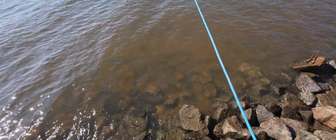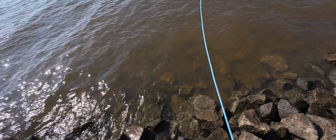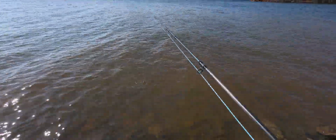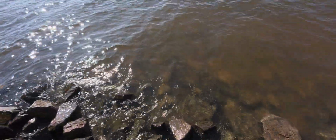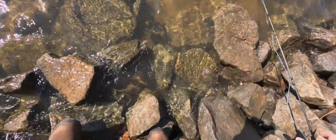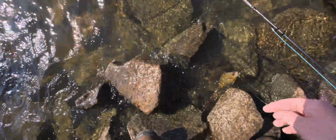So I'm gonna try and one hand film this, but I managed to catch one fish. I think it's like a little brim, but I'll have to have Caroline identify it. Let's see if I can get down here without getting wet or falling in the water. This was on a little wet fly.